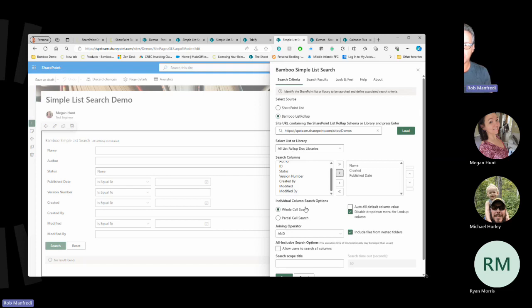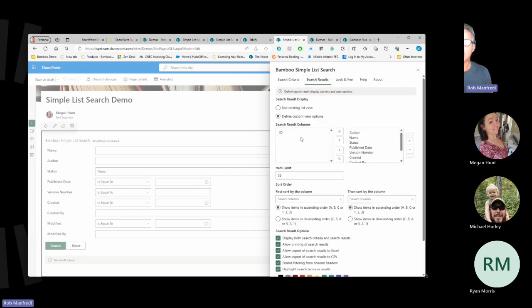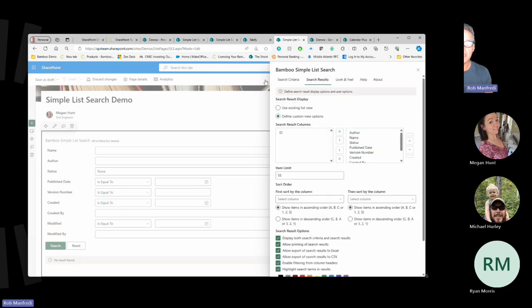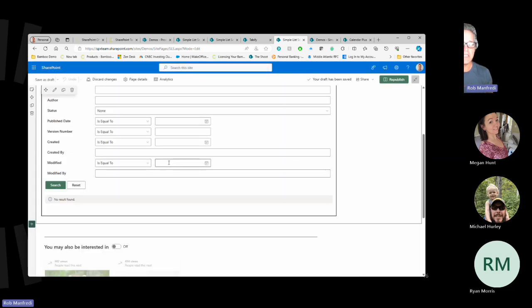Similarly, once you've set up your search parameters, you can do the same thing for your search results. You can use a SharePoint view. You can choose the fields that you want to show in your results. You can put an item limit where it's paginated. And then you can do some sorting. We allow 2 levels of sorting on your search results. So you can select a column to sort in ascending or descending, and then a second column to sort in ascending or descending, and then do a bunch of other stuff. So really simple to set up your search criteria and your results criteria so that you've got a really snappy search tool for your users.